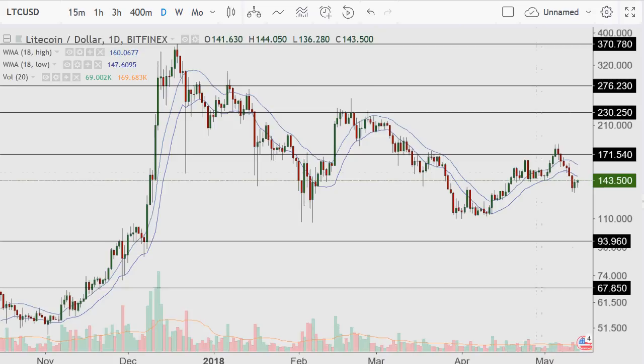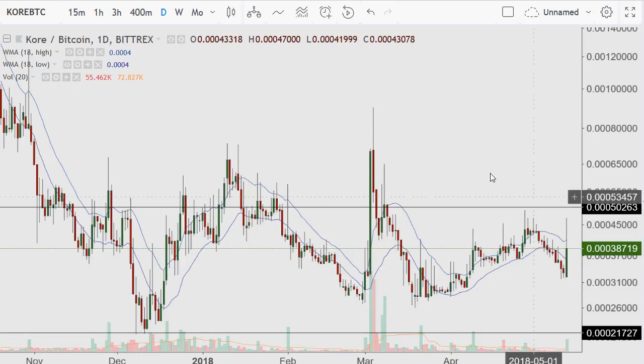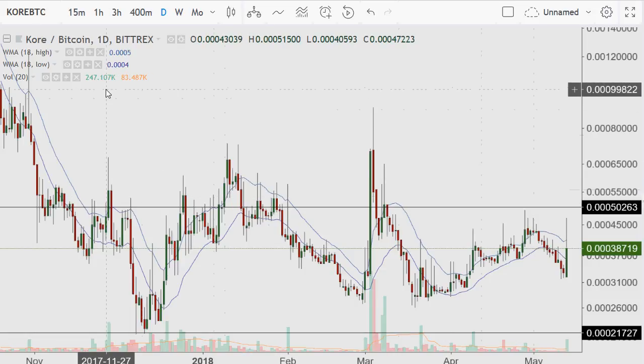I want to talk about alternate coins priced in Bitcoin. The biggest winner that I'm involved with on the Bittrex exchange is Core. And the reason why I like to continuously show charts priced against Bitcoin, and I have the option to show all of these coins against the US dollar as well, I rarely do, and will rarely continue to do so. Really, I don't care what the price of Core is against the dollar. I really don't, to a degree.